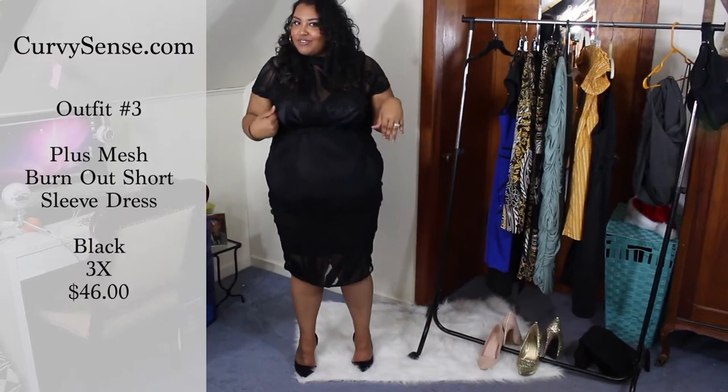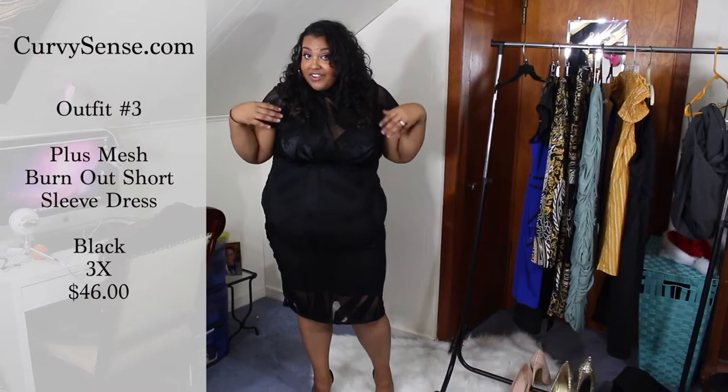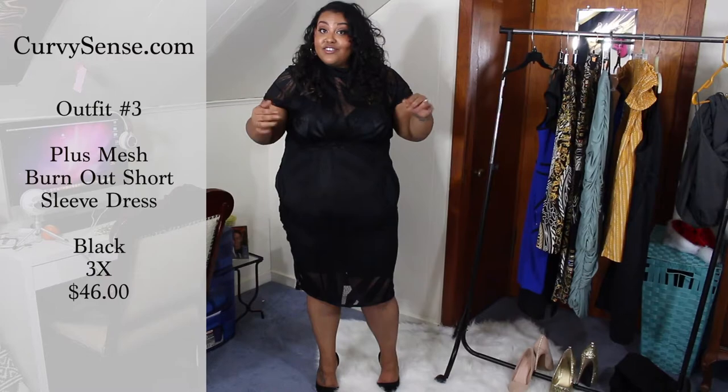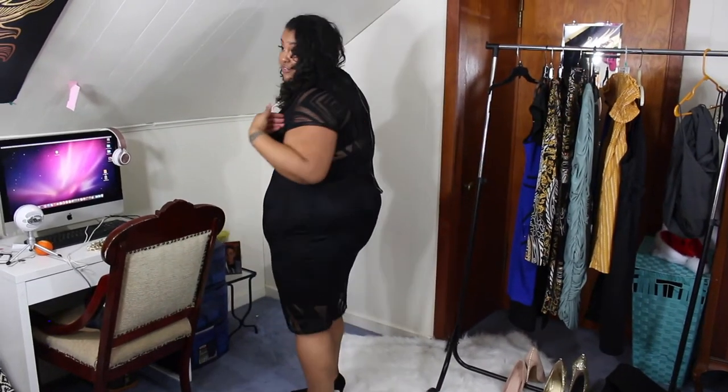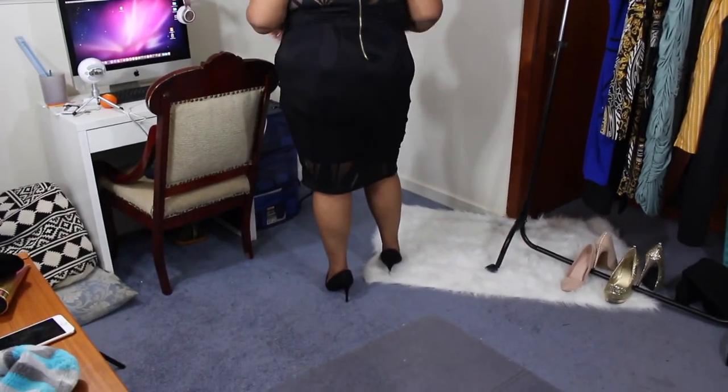So you guys, this is outfit number three. I don't know if you guys remember from the unboxing, but this was the mesh dress that I thought came with a slip under it, like built in, sewn in, whatever you want to call it. However, it didn't. It was literally a see-through mesh dress. So right now I have on the strapless versatile bra from Torrid. And I have on my shapewear that I showed you guys in the beginning, which is actually shorts. So I'm going to turn around real quick because you guys know sometimes shapewear, especially for me, will roll down. So as you can see, this is the back of the dress. It has a really pretty gold zipper.